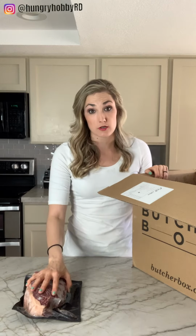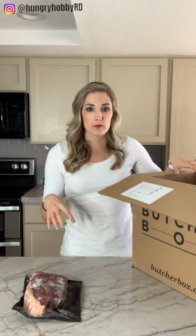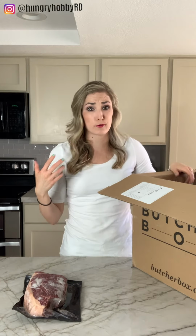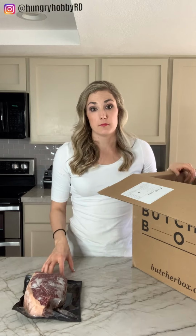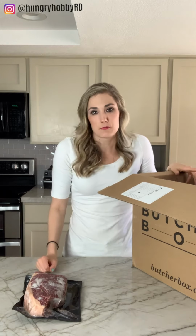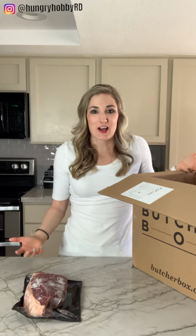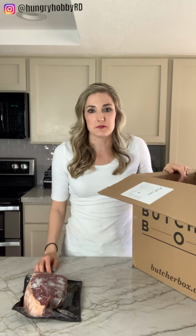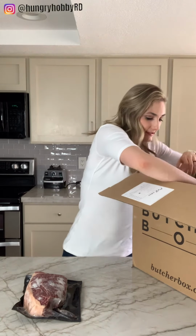I do pay an upcharge most of the time for mine because I'm a food blogger and I need to have certain cuts. But when I first started with them three or four years ago, I don't know, it was a really long time ago, they only offered the random box, and that was great. I actually really enjoyed getting random cuts like that to try out, and they always have recipes and stuff, so you don't have to worry about what to do with it. So anyways, what else did I get?